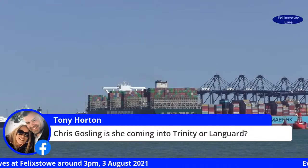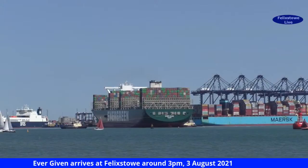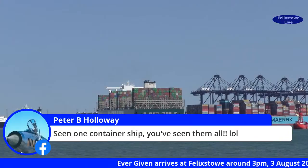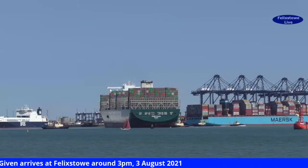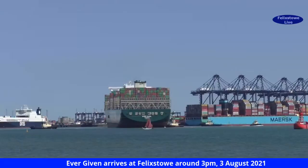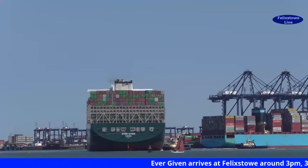Tony, she's coming into Trinity 7, so she's going to make a big long stern board up to Trinity 7. You're very right, Peter. It's another big green box full of boxes. All you can say, really, isn't it? She's nearly fully stern on to us. There we go.